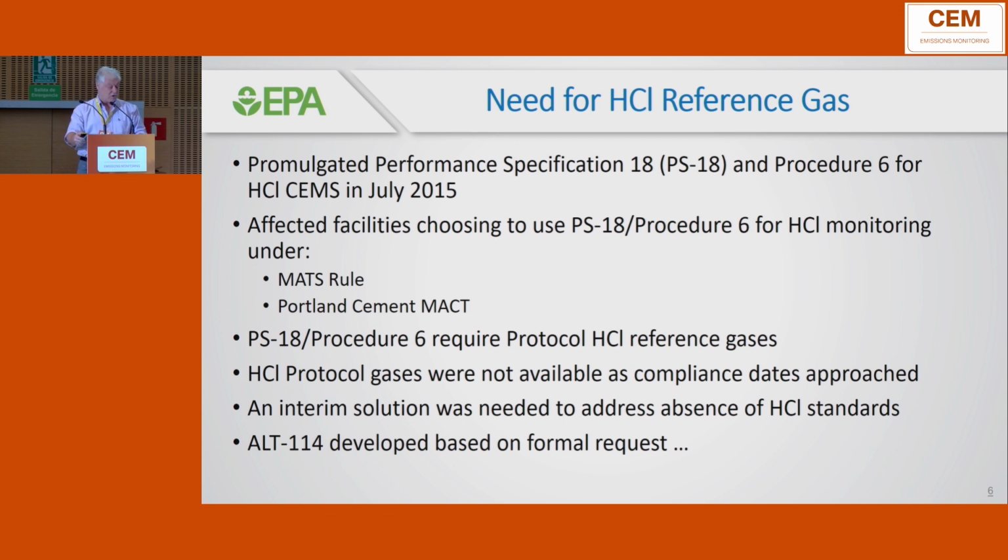gases. And unfortunately, EPA had two regulations go forward for the utility industries, the MATS rule and the Portland cement, where it required HCl monitoring but there weren't gases available. So we had to come up with an interim solution, and I'm going to talk about that interim solution.